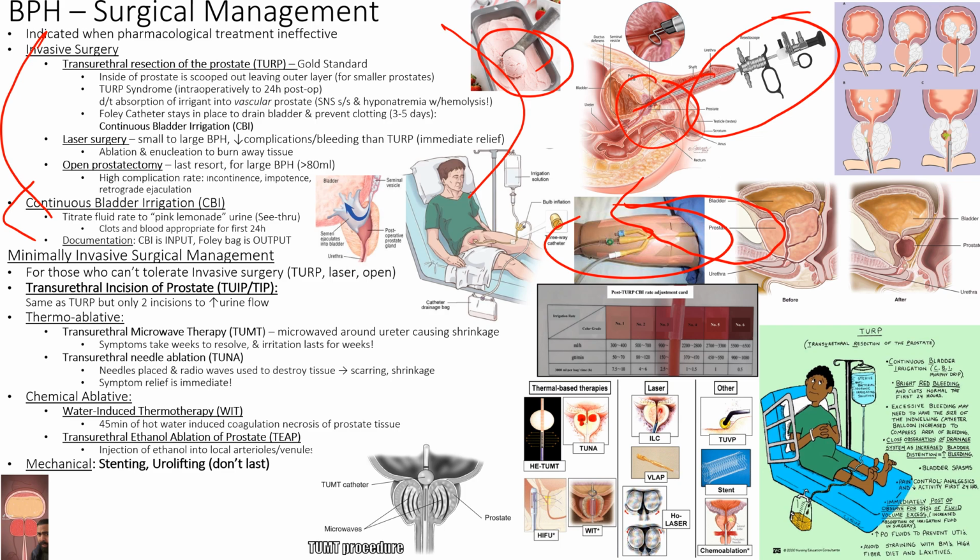200 mLs. We gave 1 liter, and they peed out 1.2 liters. This is only going into the bladder and coming right back out in the course of 2 hours. So their actual output, the balance, is 200 mLs.